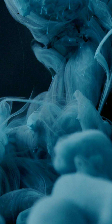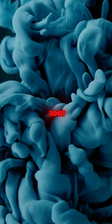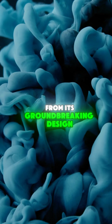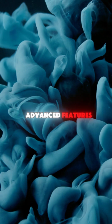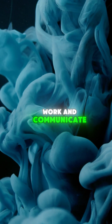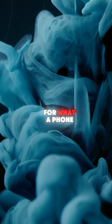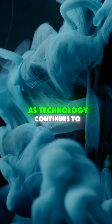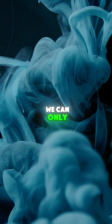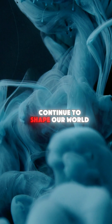Conclusion. The iPhone has come a long way since its introduction in 2007. From its groundbreaking design to the latest models with advanced features, the iPhone has changed the way we live, work, and communicate. It has influenced the smartphone industry and set new standards for what a phone can do. As technology continues to evolve, we can only imagine what the future holds for the iPhone and how it will continue to shape our world.